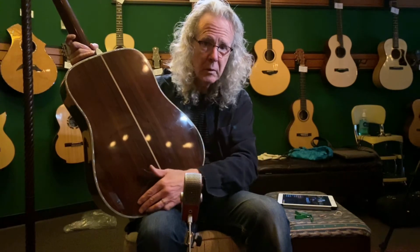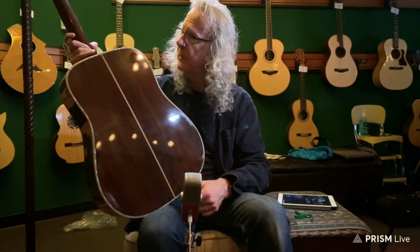That's the D. The numbers after the letters, either D or O, triple O, double O, 2, all that kind of stuff. The numbers that happen after the dash tell you what the woods are and what the ornamentation is like. 45 means everything. The best woods, ostensibly. Brazilian rosewood in this case. Certainly the 45 series has always had Brazilian rosewood back and sides, and premium spruce top of some sort. And all of this ornamentation, every surface is inlaid, is purfled with abalone and pearl.